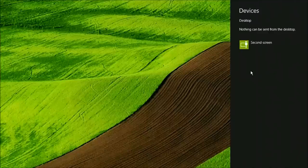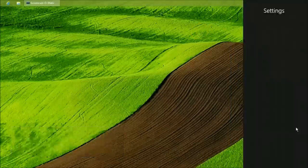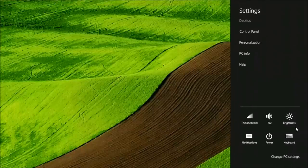But anyway, like I was saying, some of the newer laptops and desktops or keyboards are actually going to have a charm key. Likewise, if you're using a tablet, you just swipe in from the right side, off screen, to the left, and that brings out the bar. Also, you can bring up your settings.